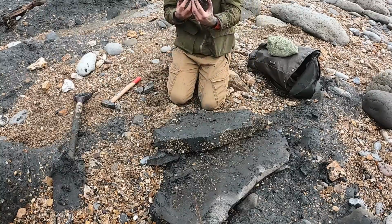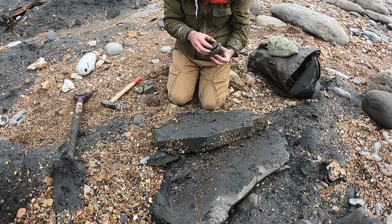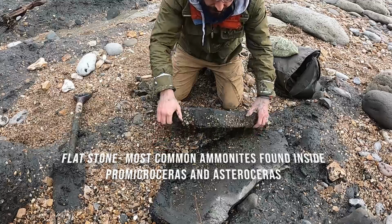One. Nice little Promicroceras, James. Let's give this bad boy a whack.